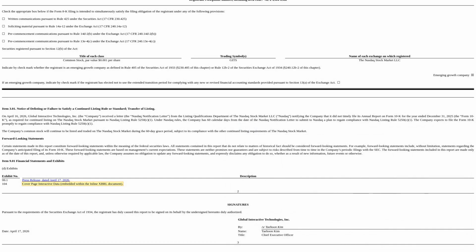So, what does this all mean for Global Interactive Technologies Incorporated? The fact that they missed their annual report filing is a clear warning sign. While they have a 60-day window to provide a plan to Nasdaq, the delay itself suggests potential underlying issues. This could range from simple administrative oversights to more serious problems with accounting or data compilation. For investors, this situation calls for caution. Missing such a crucial filing can sometimes precede more significant negative news.